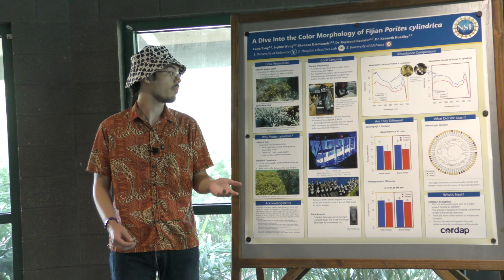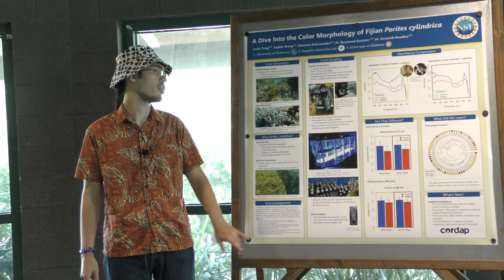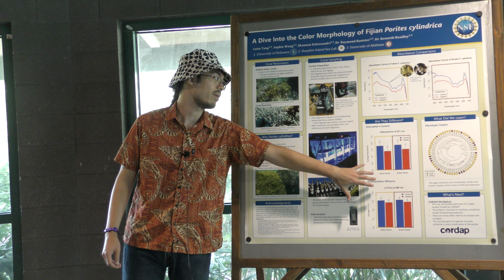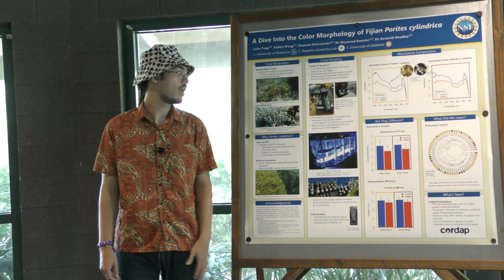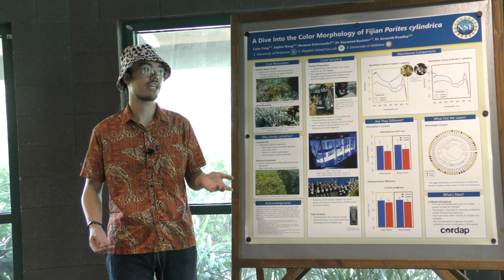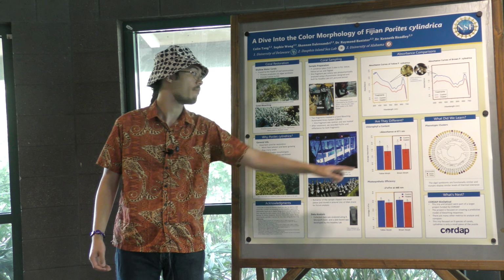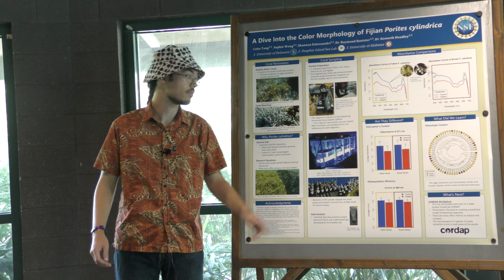And so what does that mean for my questions? To answer the first question, do they have different thermal tolerances? The answer is no, not really, which is shown to us by these endpoint measurements. And to answer the second question, why are they different colors? We still don't actually know. But our best guess is that it's something to do with the host, based on how similar the algae is.